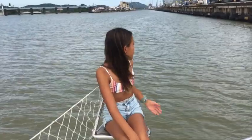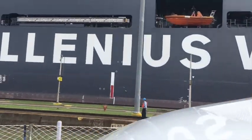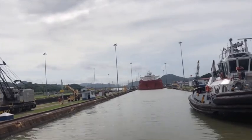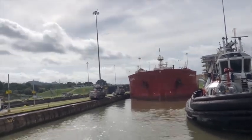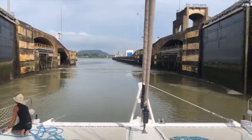Next up is the Miraflores Locks. We are in it right now, and it is the last locks before we get to the Pacific Ocean. The last set of locks that we went to, Pedro Miguel's, lowered us 9 meters, while here lowers us 16 and a half meters. Here this big boat is being dragged by little carts. And there we are. The gates for the last one are open.